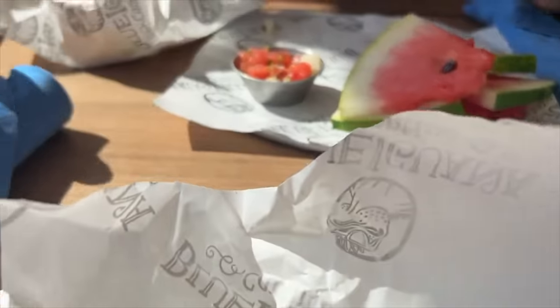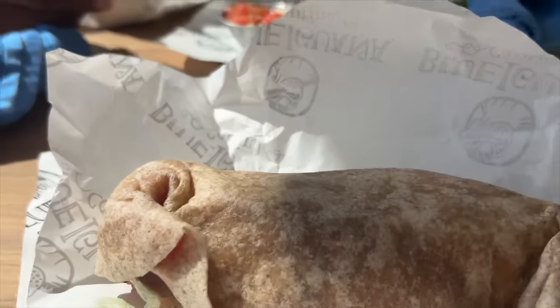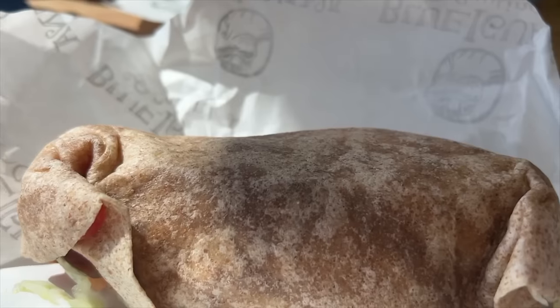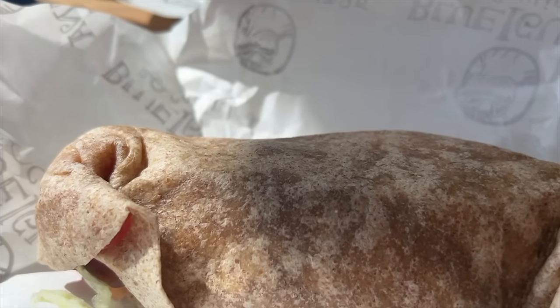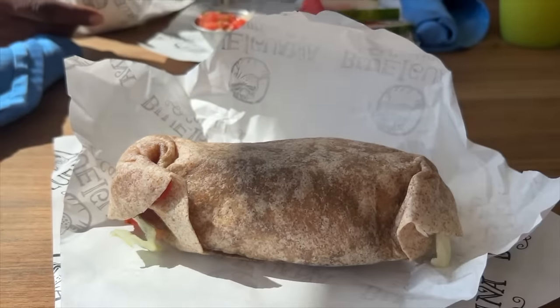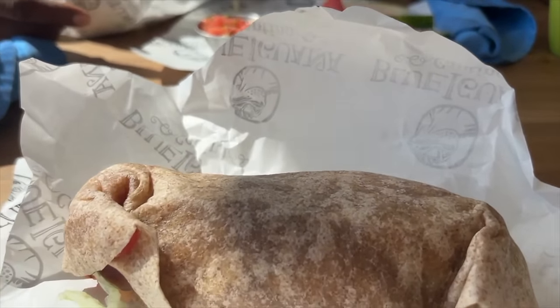This is watermelon sausage. It is delicious. This has chicken, sausage, Mexican eggs, cheese, lettuce, grilled onions. What else in here? Hash browns and pickles. They usually are pretty good, so let's try them out. Watermelon. Best thing going.